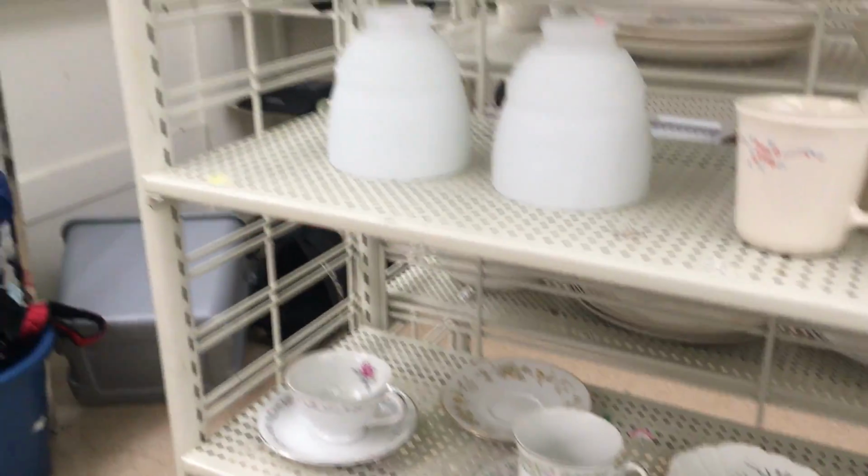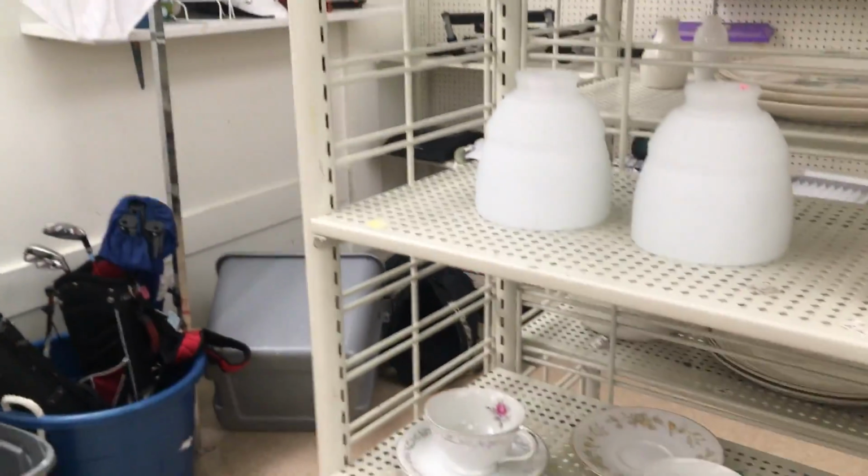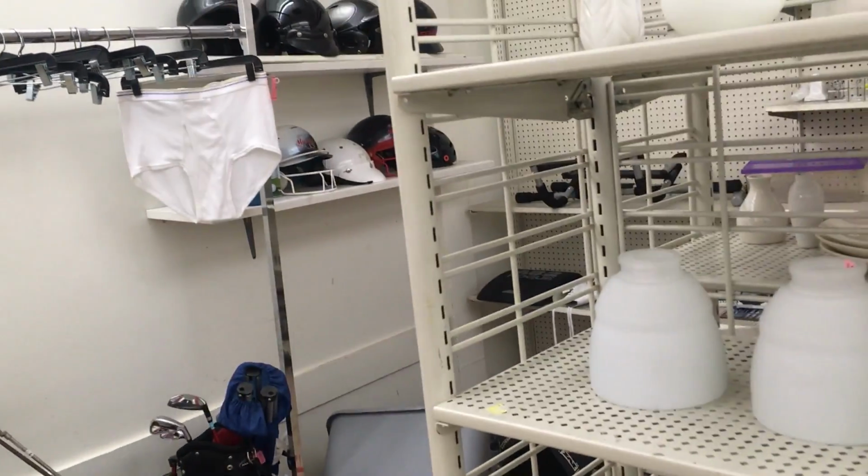You can get an underplate and some underpants all in one shot. Underplate, underpants.